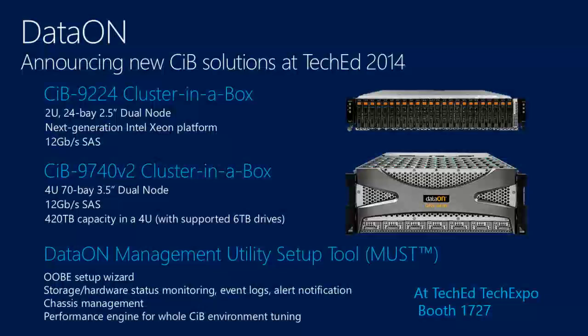They're actually incorporating solid-state drives, working with HGST on incorporating those drives in. And then the larger one, which is the 4U box, they've actually qualified 6 terabyte drives, so you can actually get up to 420 terabytes of storage in a 2-node high availability server in 4U, which is pretty impressive.